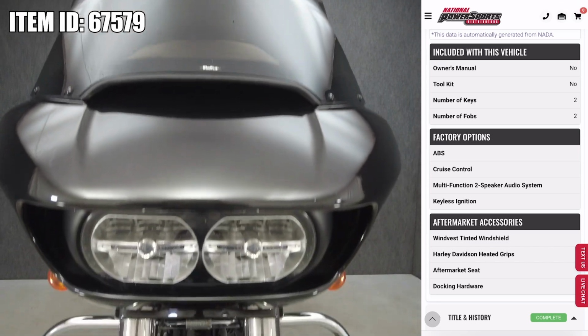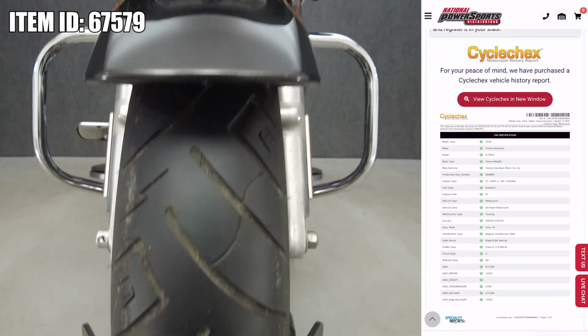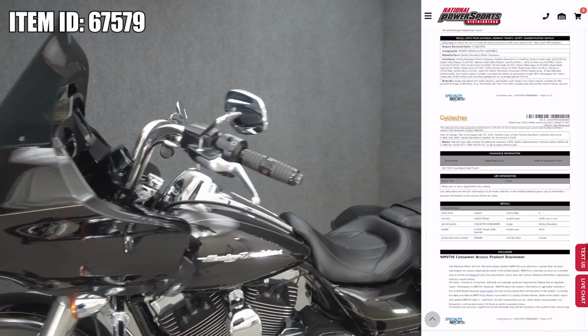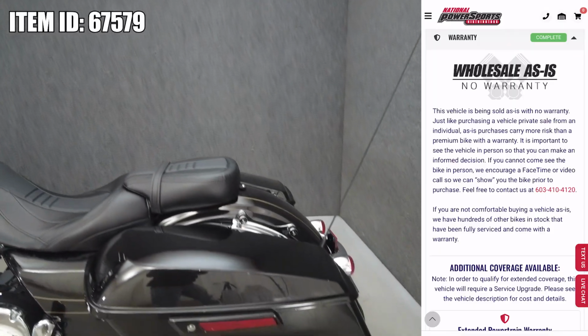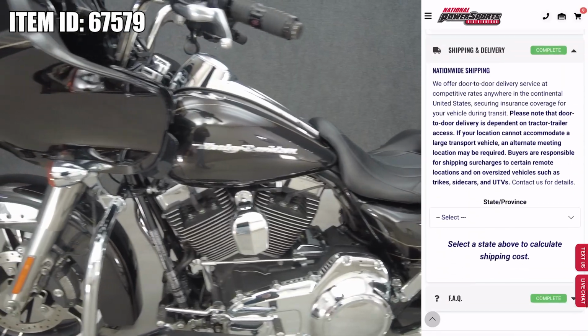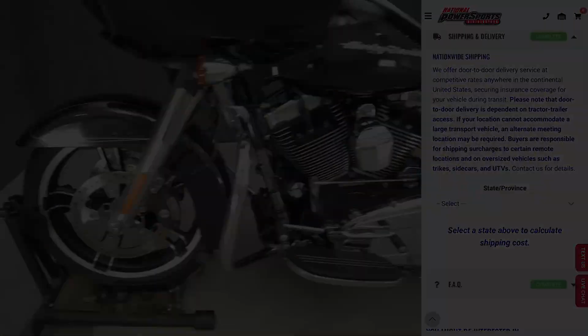This bike has 2 keys and 2 fobs, a clear title, and we have purchased a CycleCheck vehicle history report. This bike is being sold as is without a warranty, but additional coverage is available. We also offer nationwide shipping and financing, and we're always interested in trades.